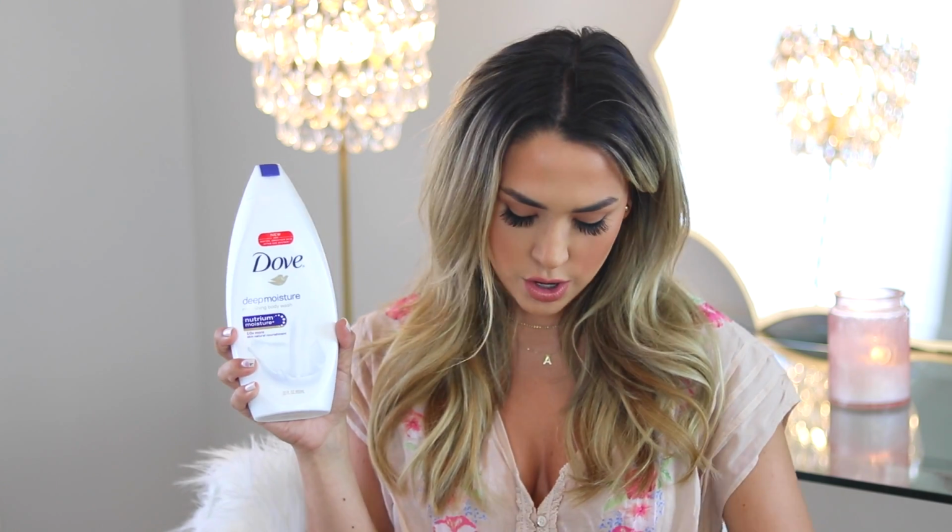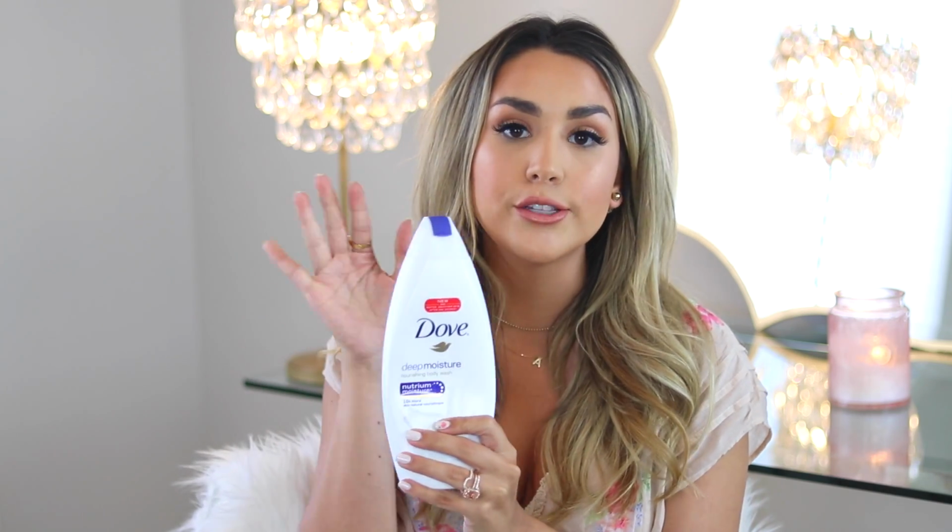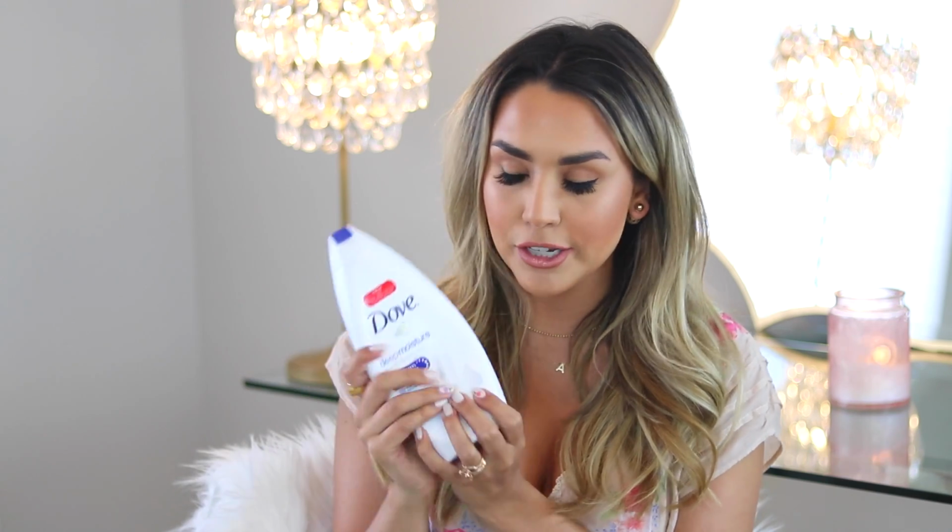I have really dry skin on my whole body, but my legs and my arms can get really dry too. So this is the only thing that really can help. It's called the Dove Deep Moisture. Again, sometimes I'll get different scents. They come out with different scents, but I always just get the Deep Moisture or the Nutrium Moisture because they're pretty moisturizing but still very lightweight, and this one is just like a milky cream. It's also great for shaving with, so I just love this one.